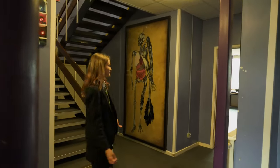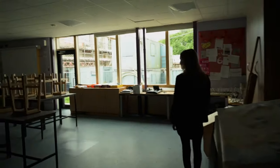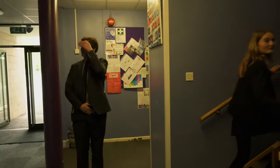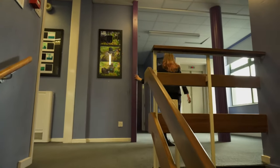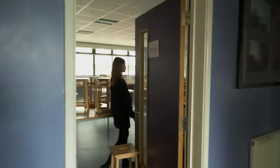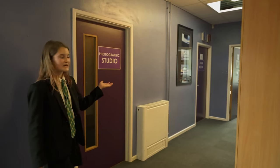Downstairs we have P1, P2, and P3, and this is P2. So upstairs we have another art room, a photography room, a studio and a dark room. And just here we have textiles. Let's take a look. So down here is P11, the photography room.